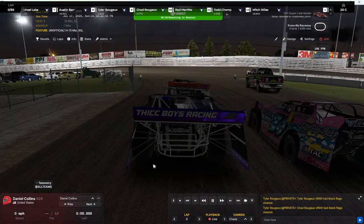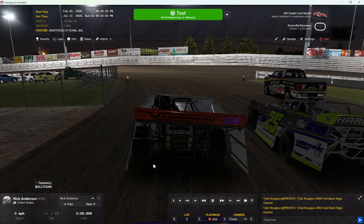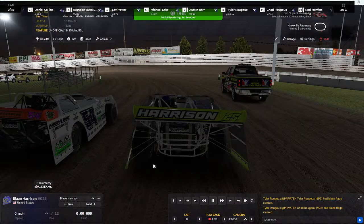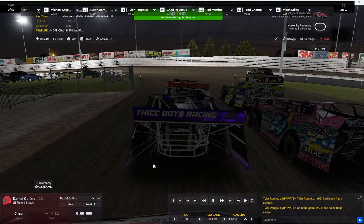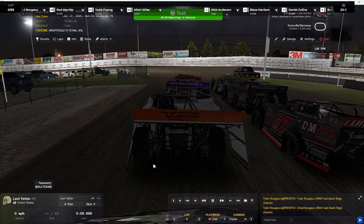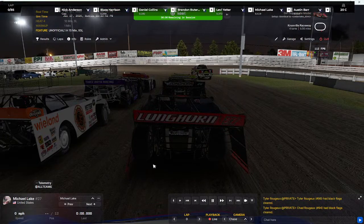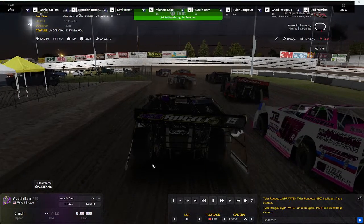As we should start to see some cars hitting the grid here. So we will start it off on the front row, at least temporarily, will be the 54 of Nick Anderson on the inside. Outside, the 25 of Blaze Harrison. Inside row number 2, the 26 quick qualifier Daniel Collins. Outside of Daniel in the 24, Brandon Buderbaugh. Inside row number 3, after a strong run last week, is the number 9 of Levi Yetter. To his outside, we might as well call him Mr. Excitement, Michael Lake. I'm sure he'll be banging the boards down here tonight.